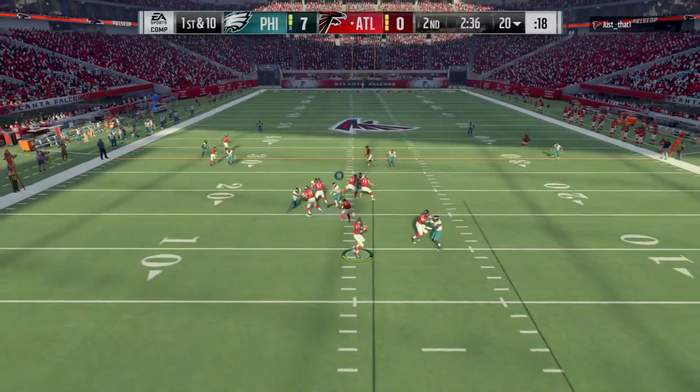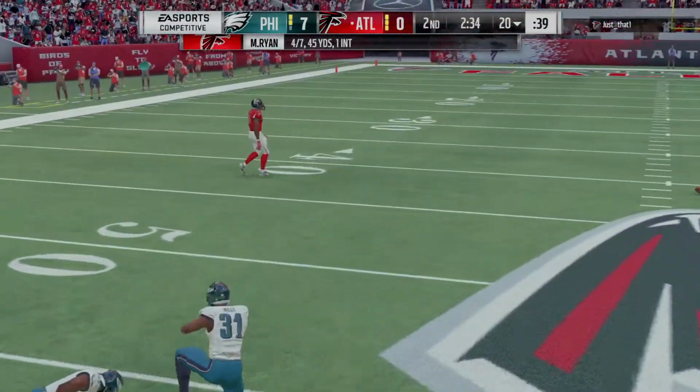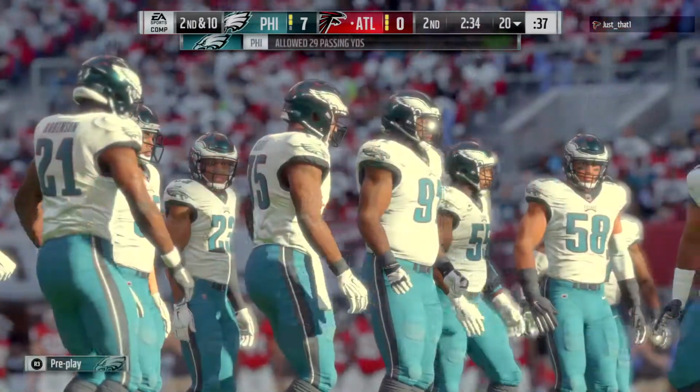Trying to shake off the interception. He'll look to throw. And unable to connect on the long pass. It falls down incomplete.